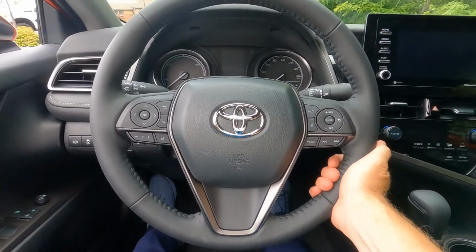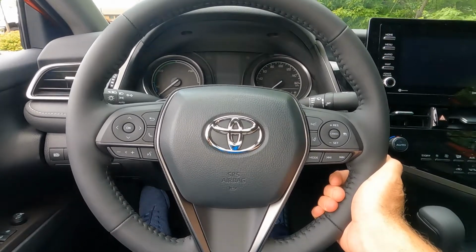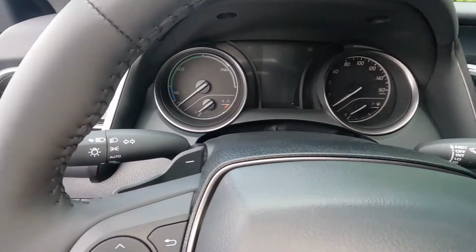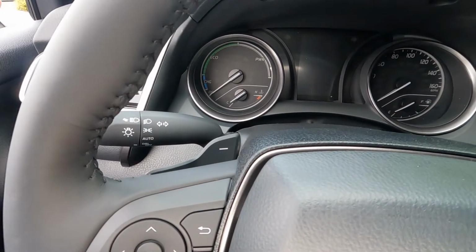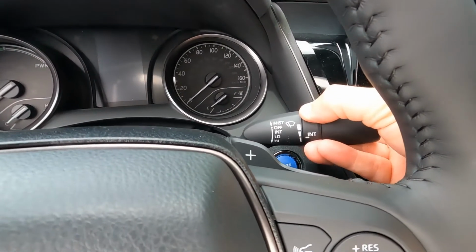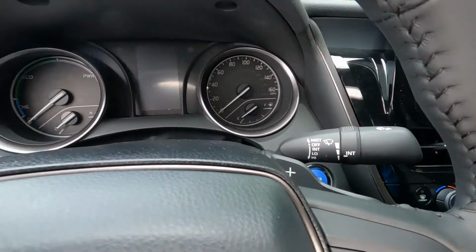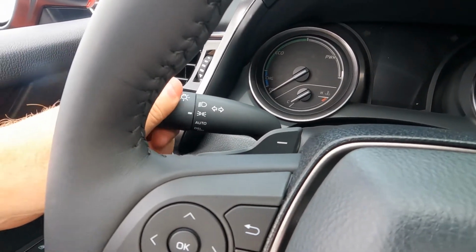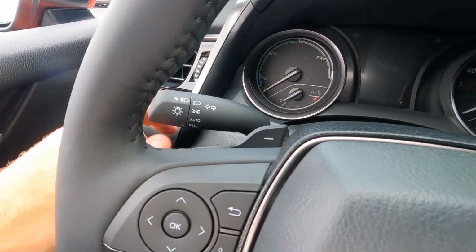This is an electric power steering system, and on the SE we have paddle shifters, so you can change gears up and down over on this side here. Standard on the SE. And then our wiper controls are right here, intermittent wipers, and over on this side are our headlight controls, and we do have automatic on and off with daytime running lights.